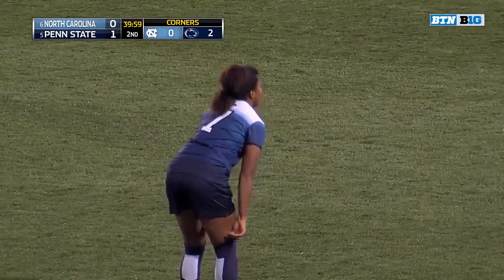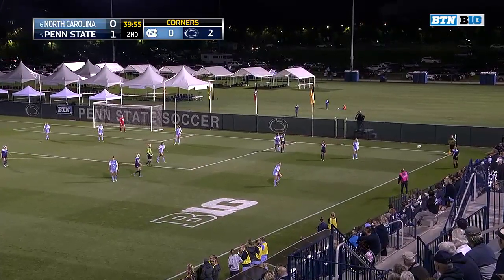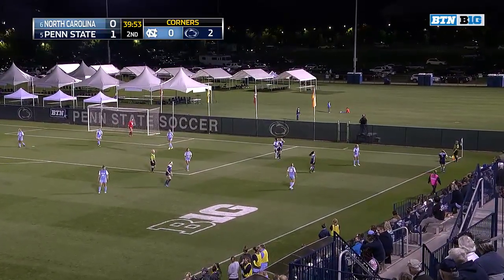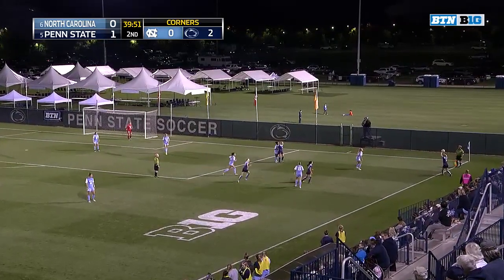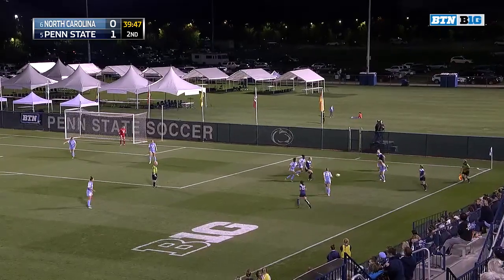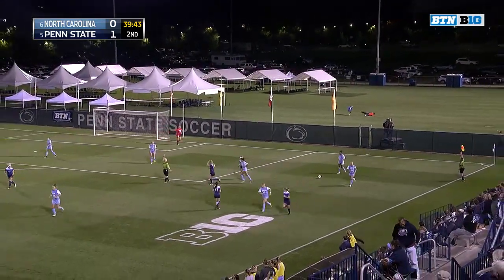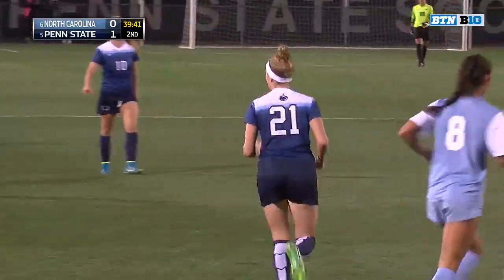You saw her come in on that left side in the first half. She wasn't in for long. She had to play a ton of defense in that short amount of time that she was in. You see her come in on the right side this time. Offside call. Here we go, Bob. The first on Penn State tonight.